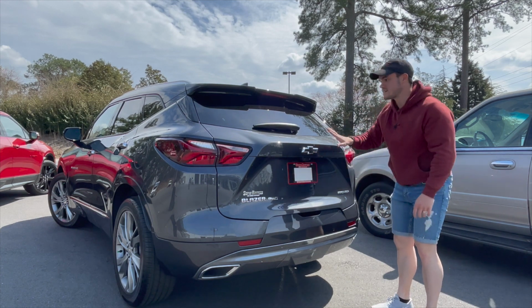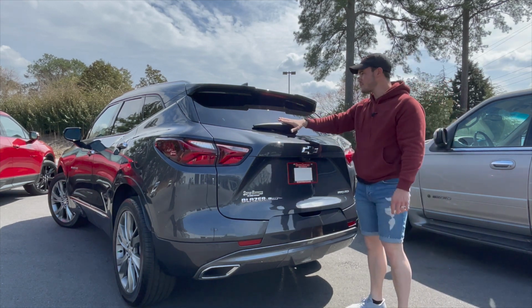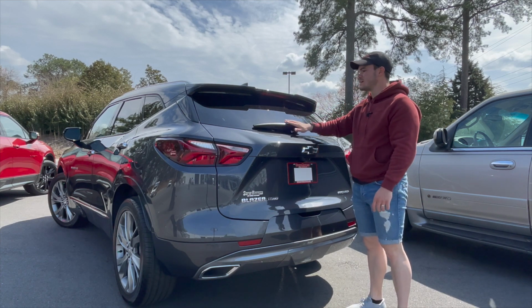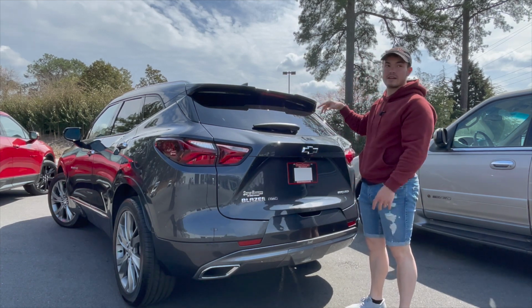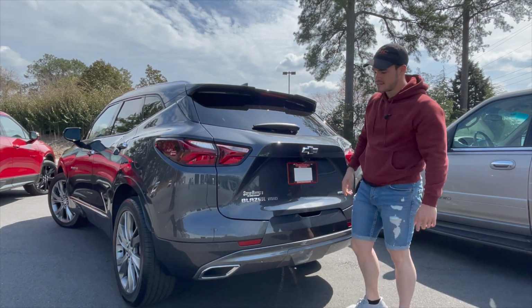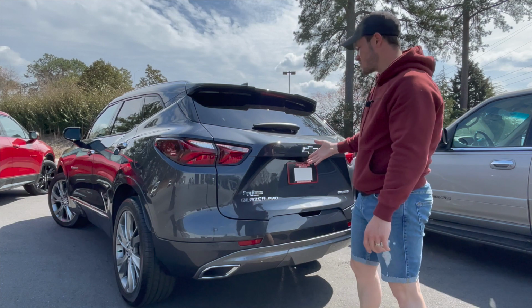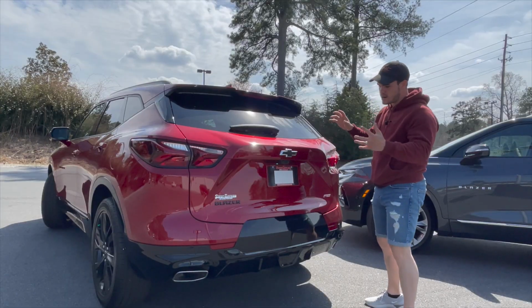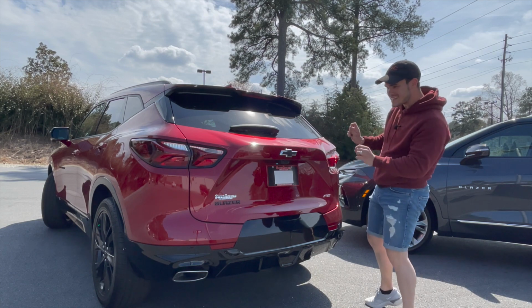But overall, I think it's a really clean design. I do wish that this spoiler would have been a little bit bigger so they could hide this up here. It almost gives it a really big hatchback look. But again, I like the way this thing looks, and I think this one being the luxurious trim fits the bill and looks incredible. The back of the RS model is very similar, but with key differences.